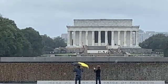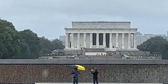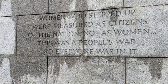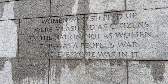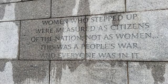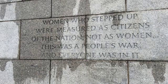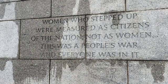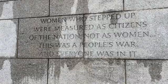There are signs all around that say you may sit down and put your feet in the water, but please don't walk or wade in the water. There are many sayings around the edge of this memorial. This first one says, women who stepped up were measured as citizens of the nation, not as women. This was a people's war, and everyone was in it.